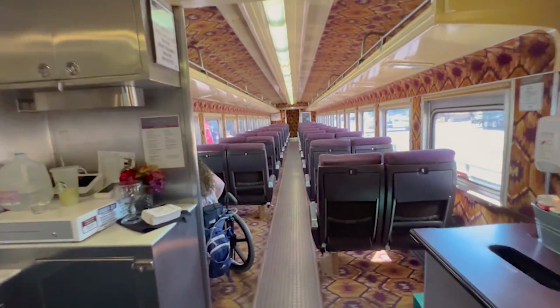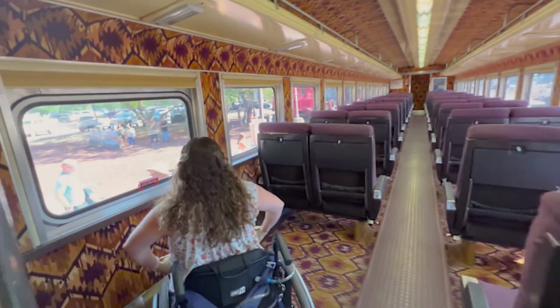As we entered the train, we were blown away by the amount of space that was on this car. I was able to make an easy transfer right from my wheelchair into the seat.